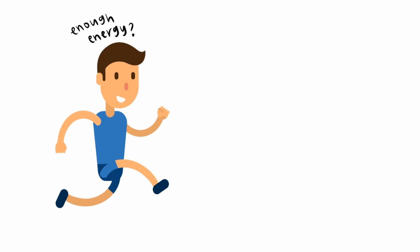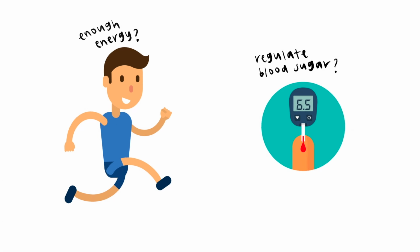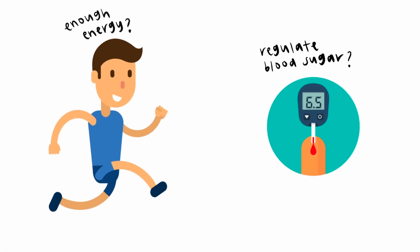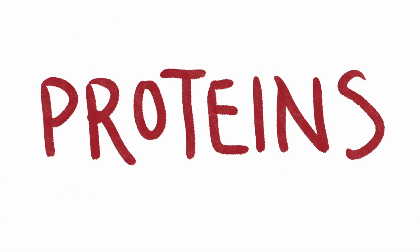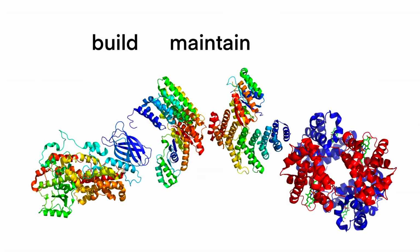Have you ever wondered what gives you enough energy to run around all day? Or what regulates your blood sugar levels to prevent you from developing diabetes? Well, you have proteins to thank. Proteins are essentially extremely complex molecules that build, maintain, and replace the tissues in your body.